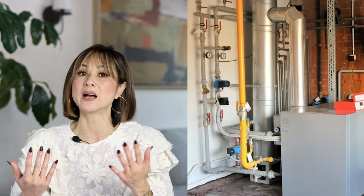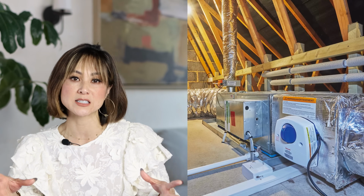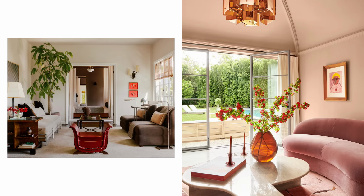Successful homeowners know that we do have to budget for what's behind the walls as well. We're talking about your heating, ventilation, air conditioning, which is called your HVAC system. You also have to consider all of those plumbing lines that need to be updated to copper piping. Back then in the 50s, they didn't have that, so luckily the homeowners before us actually changed out all of that copper piping. That could have cost me tens of thousands of dollars down the line. Budgeting for your home means you're investing not only in your home, but also in yourself.